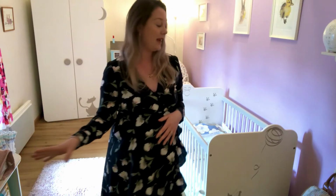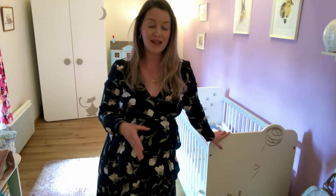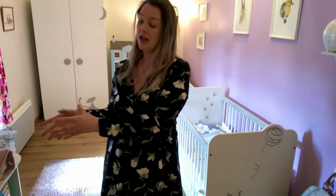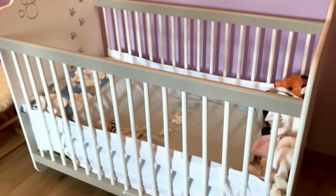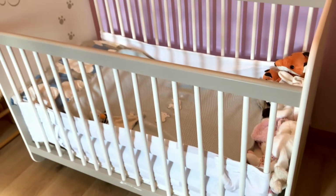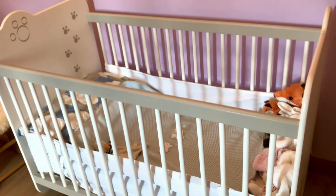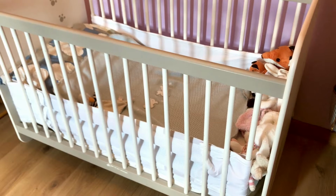And then opposite her changing station, we have her cot. It was really practical, especially at the newborn stage, being able to change them and then safely carry them over a short distance to their cot for sleeping. Lucy's cot is super simple, and now that she is nearly 2 years old, the base is right at the bottom. We can't put it down any further.